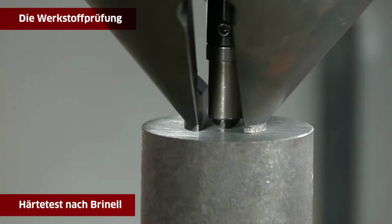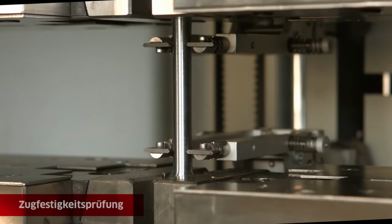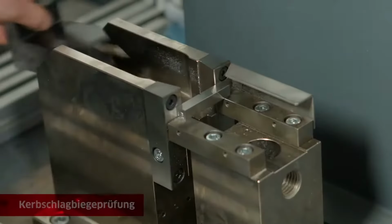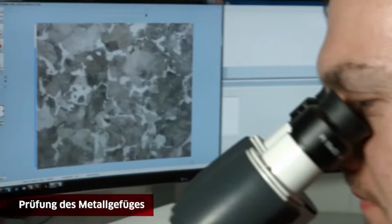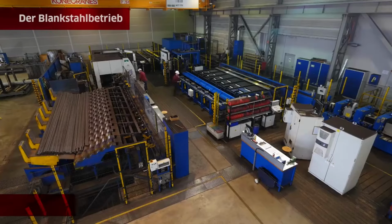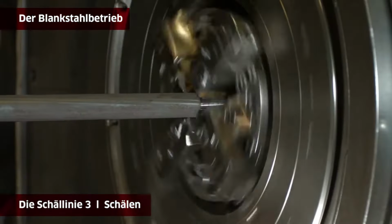The Vickers hardness test uses a diamond indenter to measure surface hardness with high precision. The Brinell method, ideal for softer metals, uses a steel ball to evaluate hardness through indentation. The tensile strength test determines how much load the material can withstand before breaking. Metallographic structure examination analyzes the steel's microstructure to assess grain size, phase distribution, and flaws.